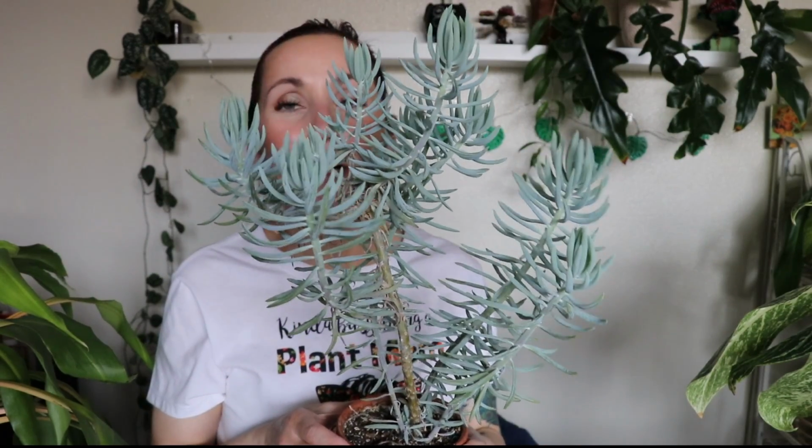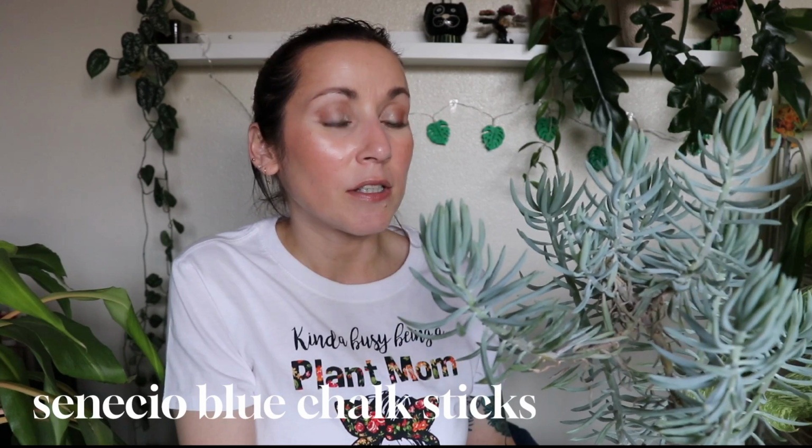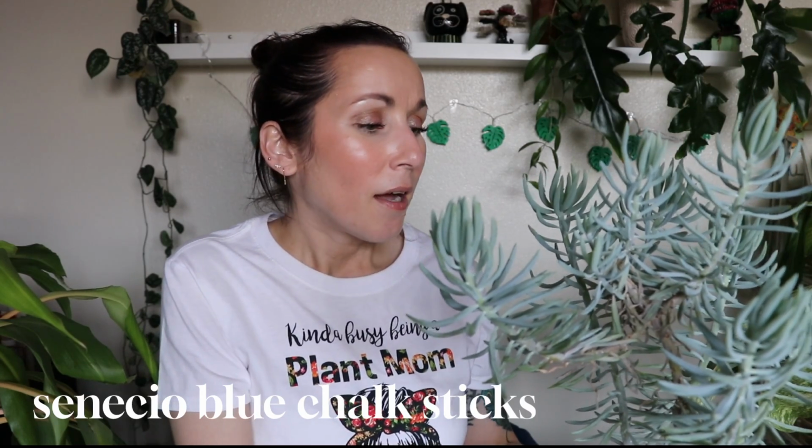Same for this one. This is an obvious choice. I have mentioned this plant 100 million times, but for good reason, because look at it. It's the Senecio blue chalk sticks. I have mentioned this in many, many videos. I've done tons of cuttings off of this plant. None of the cuttings have done well. Literally none of them are still alive.